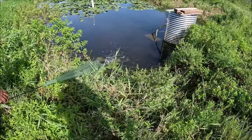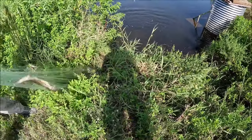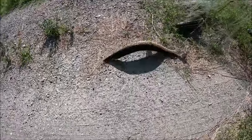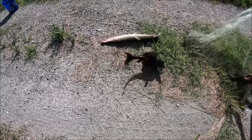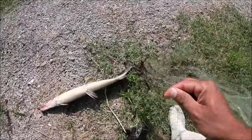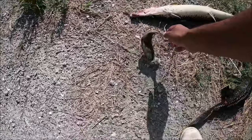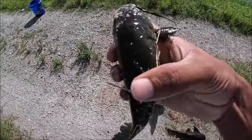Let's see if we get a Hassa here or gar. What's this gar size? Pull him up, pull him up, pull him up. Catch a Hassa. Catch a Hassa too? One big slug. No, a medium sized slug. That was a good throw there. So, no business.